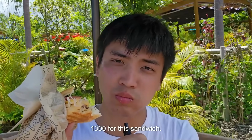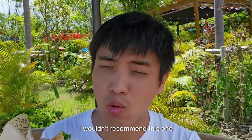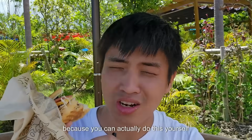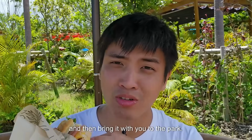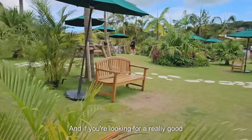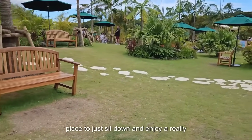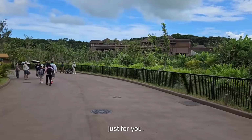So this is the beef sandwich. 1,300 for this sandwich. It's a bit expensive. I can make the same thing at home myself. It's not that great, but it's also not bad. I wouldn't recommend this one because you can actually do this yourself in the comforts of your home and then bring it with you to the park. I don't think you should spend your money on the sandwich. And if you're looking for a really good place to just sit down and enjoy a really good meal, I've got a good recommendation just for you.